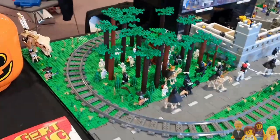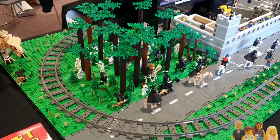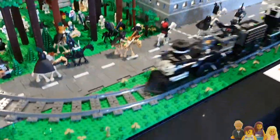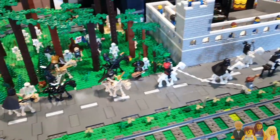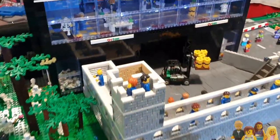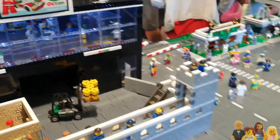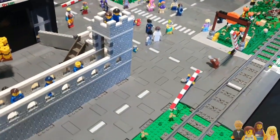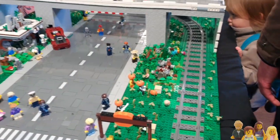This build was very, very dark. So there was a lot of undead creatures and people getting killed and things. It's quite interesting to look at. Probably would have been better slightly closer to Halloween. I mean, over there's a building that just says die on the top.